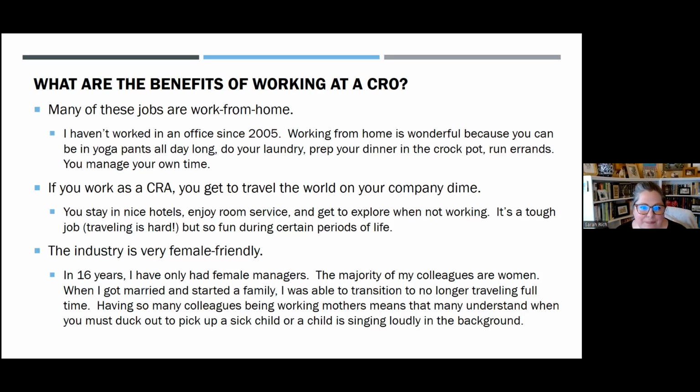And then for all of you female identifying folks on the line, I just want to call this out. This industry is super female friendly. I have only ever had female managers. The great majority of my colleagues are women. And what does that mean? It means the people around you understand what it's like to be a working mother. When I wanted to get married and start a family, there was a way for me to transition away from traveling. I wasn't stuck in a role I didn't want to be in. There was a lot of option for me. And having so many working mother colleagues means that if my kid's sick and I have to miss a meeting, there's just a level of understanding. Or if they hear someone singing, "We don't talk about Bruno" in the next room, they get it. And that means a lot to my work-life balance.